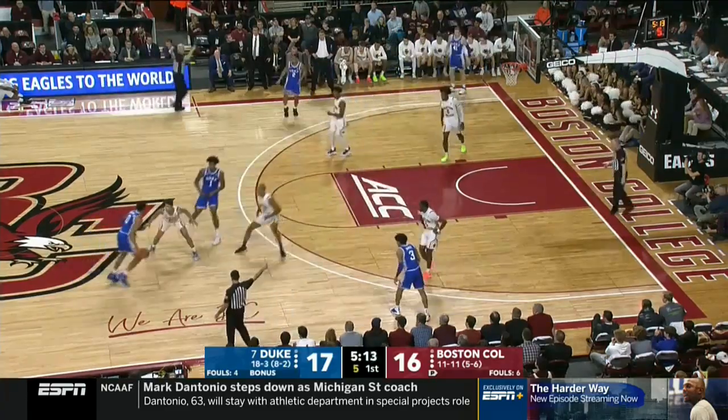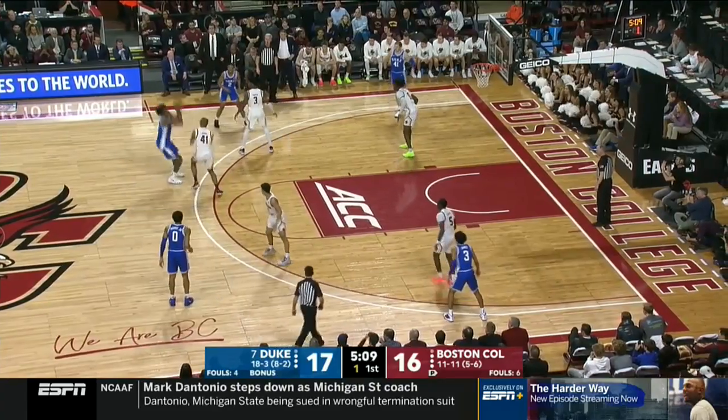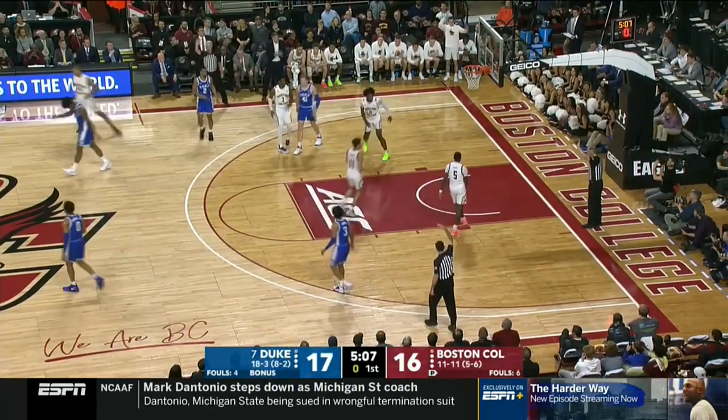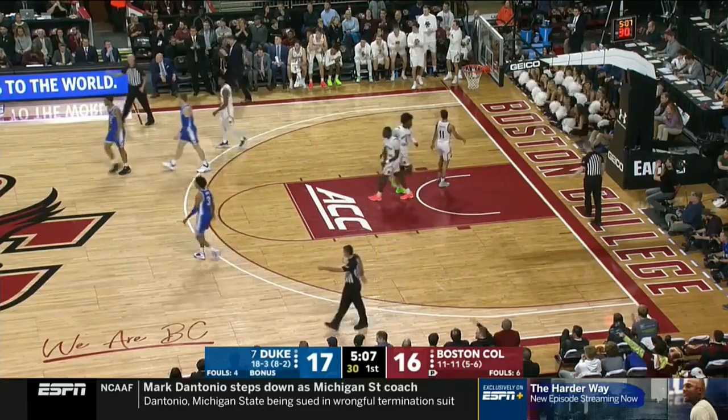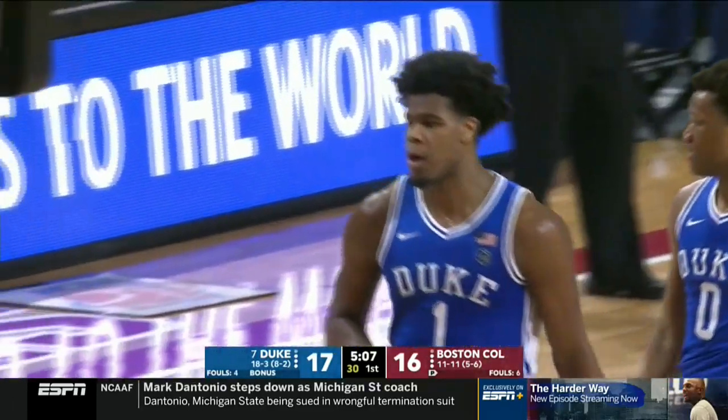Good defense from BC. Shot clock's at 5. Moore's in a little trouble. Carey barely beat. No, they called it a shot clock violation. Wouldn't have counted anyway, I don't think. Maybe it's because it was an air ball, but either way, it's Boston College basketball.